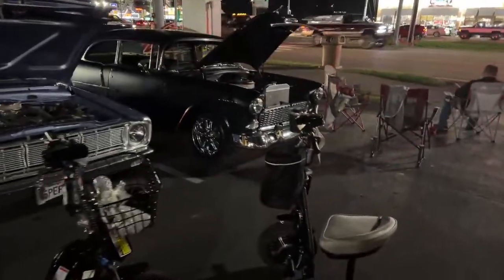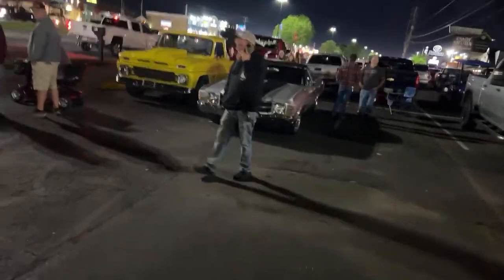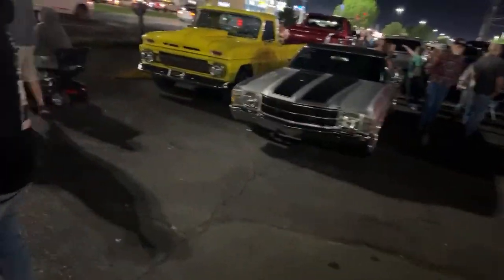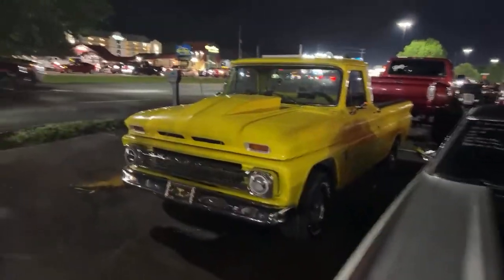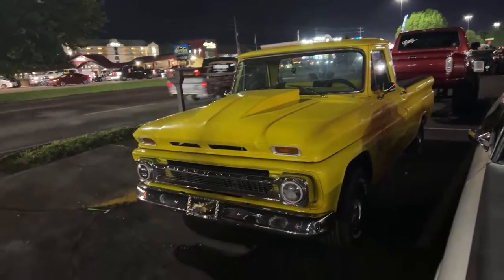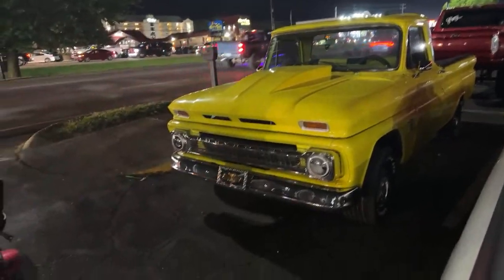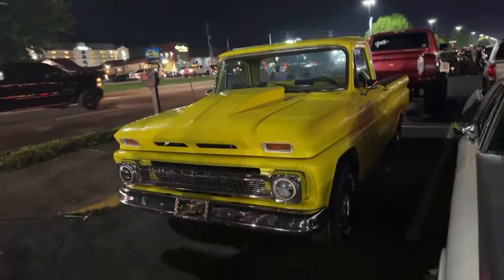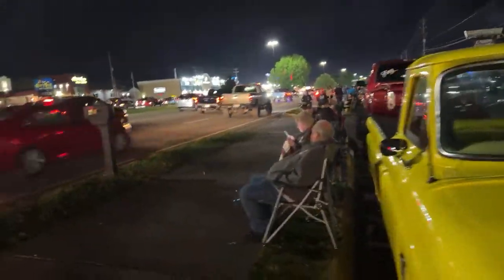There's a 55. Got the dull paint on it. But that's a new look. Last couple of years. Another El Camino. And you know we got to show yellow when it comes to a truck. Look at that yellow truck. Is that? That is real pretty. Excuse me, I'm trying to get my finger into the camera strap. Call Ted, $22,000 for that yellow one.